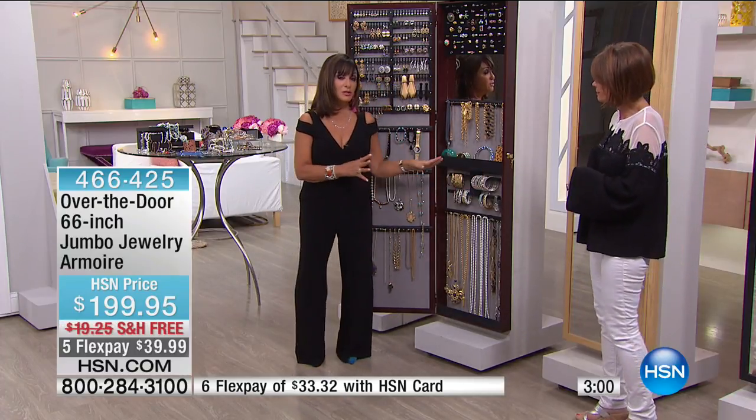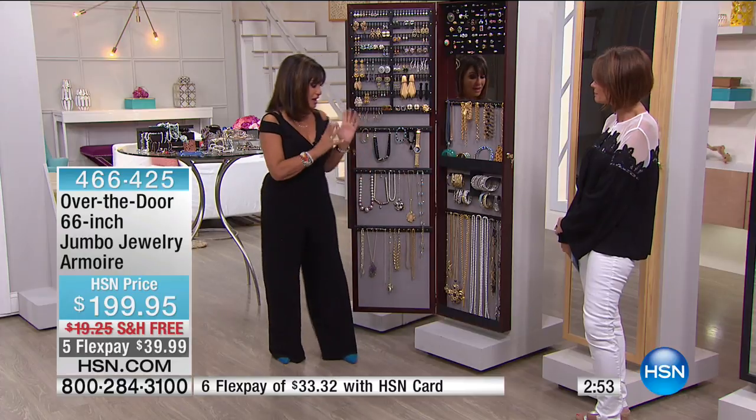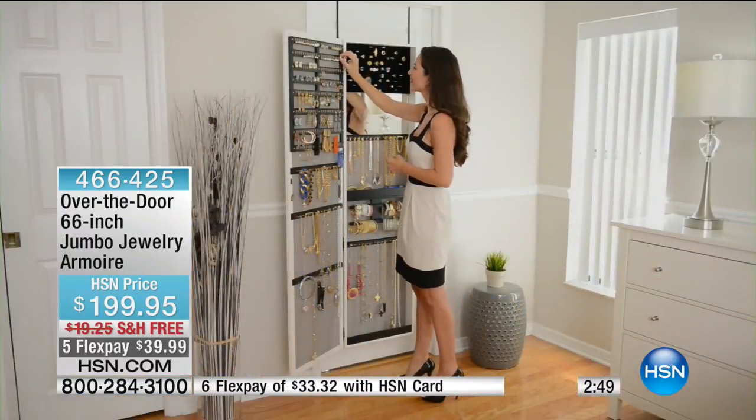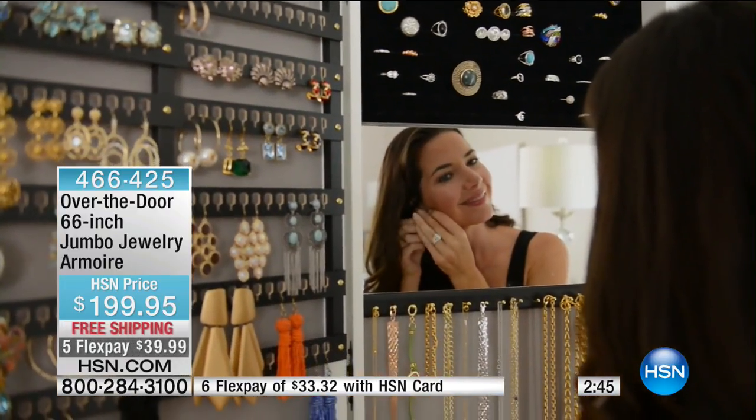Exactly, because you're actually preserving memories for your children or to pass on. It's like a photo album of your life, and everything is right here in one place. It's safe, it locks. This is something that you are truly gonna love. You know, it's my first stop in the morning. It's my last stop at night.